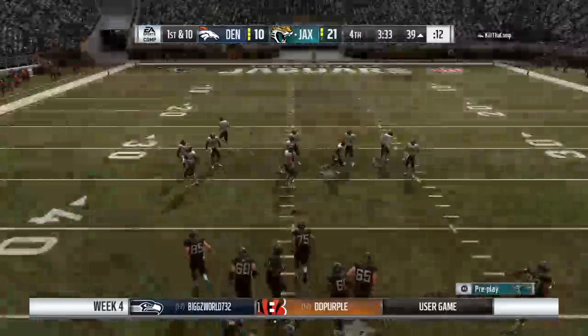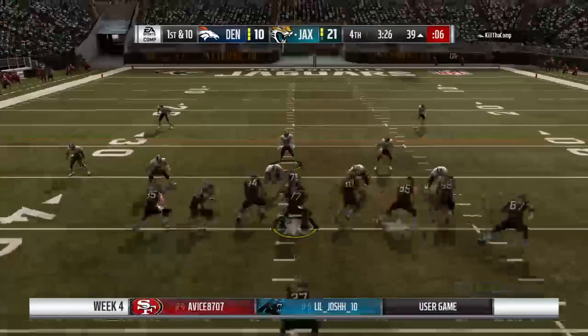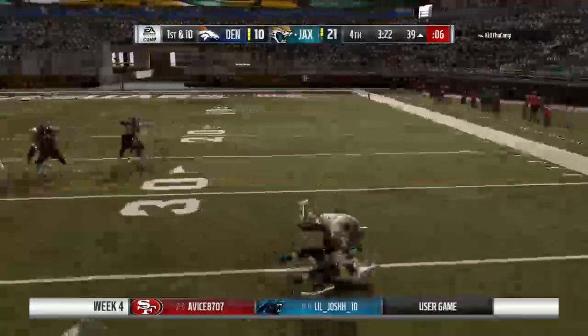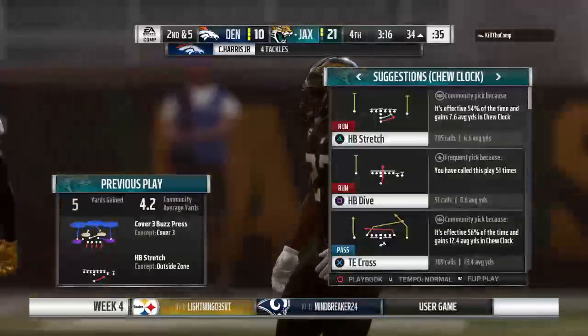So how about that for a chain mover? They're all the way down inside the 40 now for 1st and 10. A handoff to Fournette, and he's going to fight his way forward here for a modest gain. The Pro Bowler Chris Harris is in on the tackle.